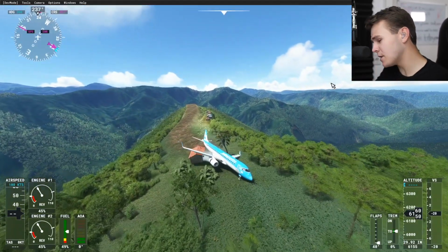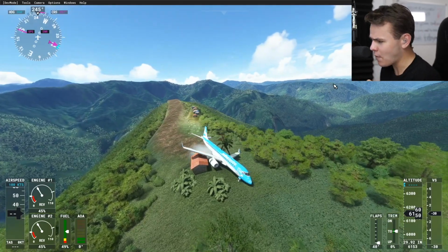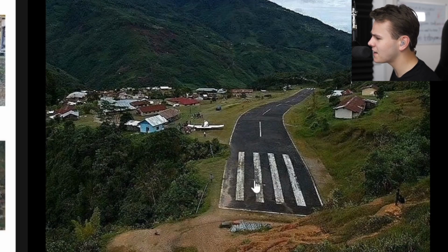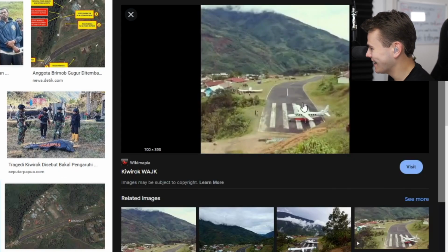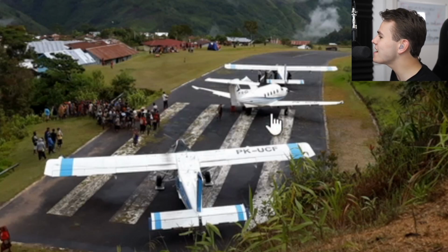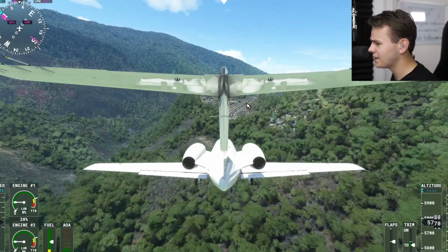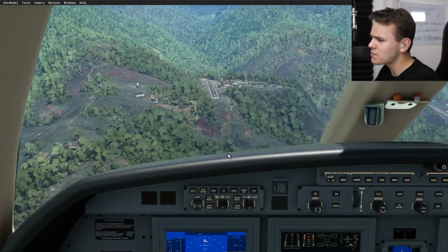But of course, Papua Indonesia has so many interesting airports that do have asphalt runways. Do you guys remember this crazy airport right here? This is called Kiwi Rock, and it literally has a curved runway. Yes, it does follow the valley a little bit, and so it really does have a curved runway. It's absolutely crazy. Look at also the Cessna Caravan right here. There's a PC-6 and a PC-12 here even. And of course, it's also here in the flight simulator. It doesn't really look that good here, does it? Although it does look rather inaccessible here, which might just be pretty realistic.